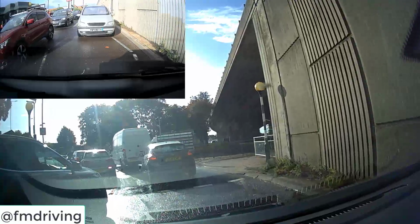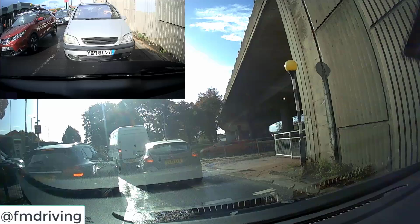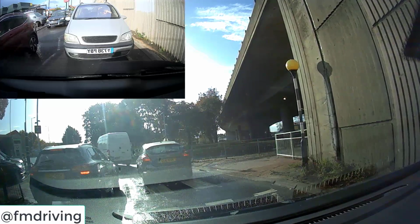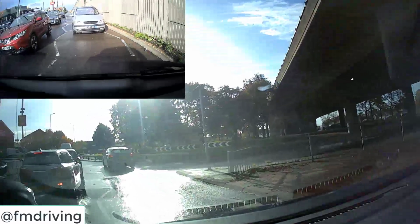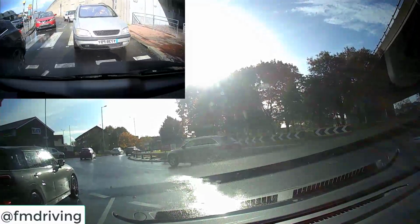So here we're gonna literally have a crash right now. This could happen in your driving test, so please guys be careful. Make sure you don't do this in your driving test. So we're taking the fourth exit. You're on the inside lane. As we come across, you're looking for a safe opportunity to get into the roundabout.